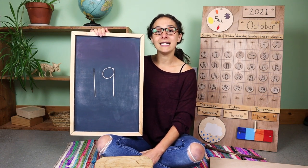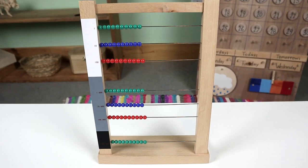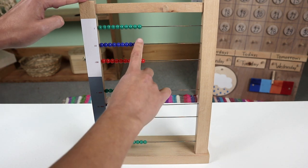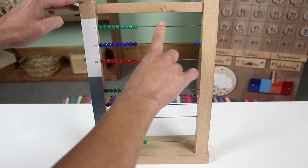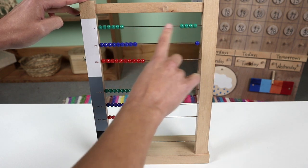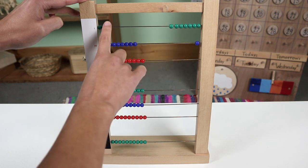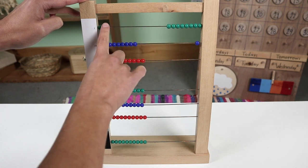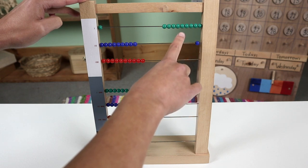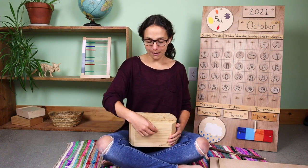Let's count to the number 19 together using the large bead frame. This is how you count to the number 19 using the large bead frame. 10, 11, 12, 13, 14, 15, 16, 17, 18, 19. One ten, 9 units, 19.